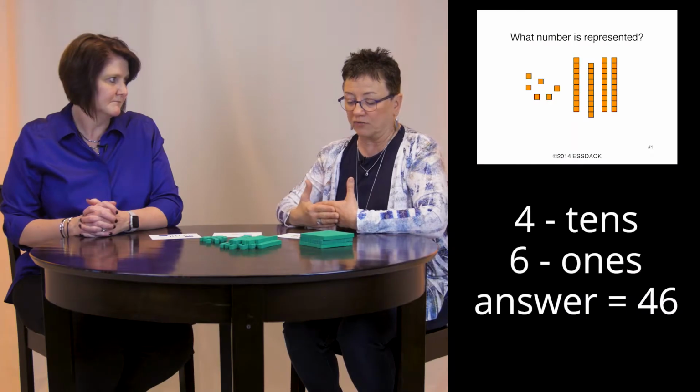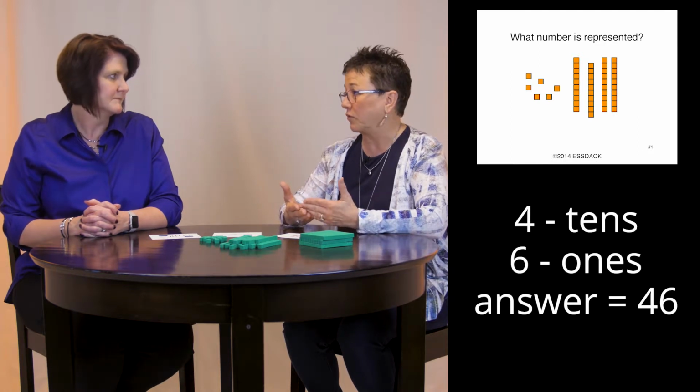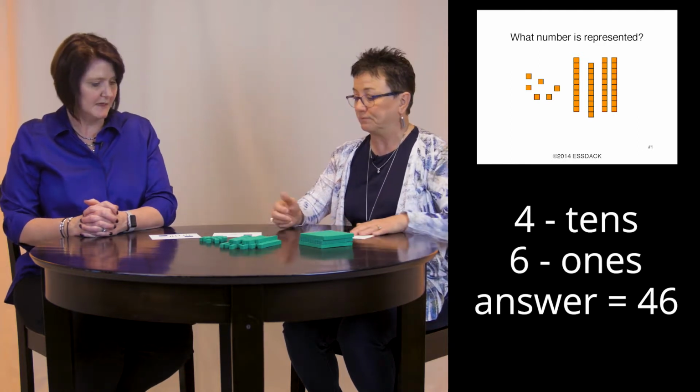So we're starting with a low-end number card, where we're just really working on, do they understand tens and ones? Right, and so this card has a representation with only tens and ones, and if a child still needs to use the base 10 blocks to figure out what their total is, then we would encourage you to have them build these quantities that are on the cards. And so it has 4 tens and 6 ones, and so we would want the child to come up with the answer of 46. Absolutely.